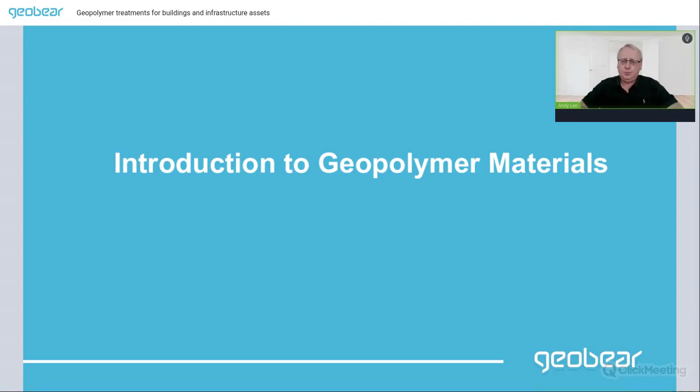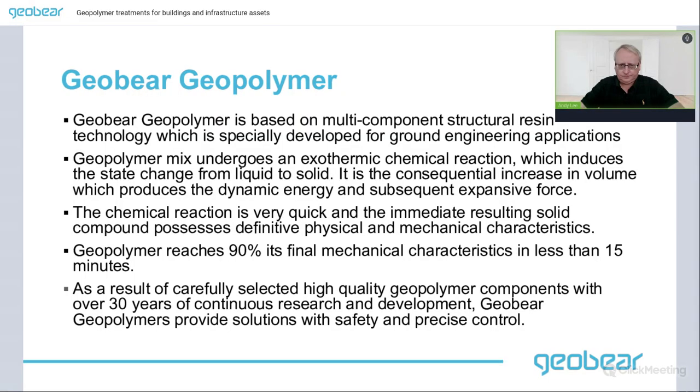So let me just introduce you to geopolymer materials for those who are not familiar with them. So Gebear geopolymer is based on a multi-component structural resin technology, which is specifically developed for ground engineering applications. So the geopolymer comes to site as two liquids, which are injected into the ground. And when those two liquids are mixed together, there is an exothermic chemical reaction, which induces a state change from liquid to solid. There's a consequential increase in volume, which produces the dynamic energy and subsequent expansive force. The chemical reaction is very quick, and the immediate resulting solid compound possesses definitive physical and mechanical characteristics. Geopolymer reaches 90% of its final mechanical characteristics in less than 15 minutes.